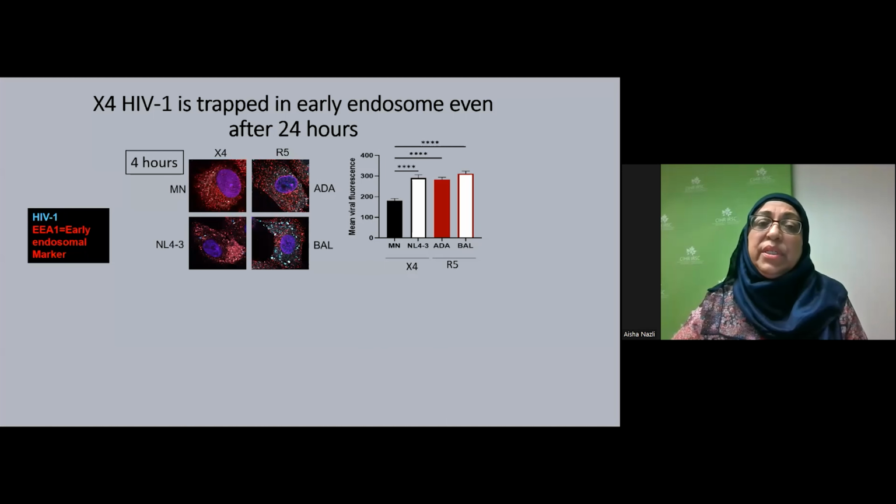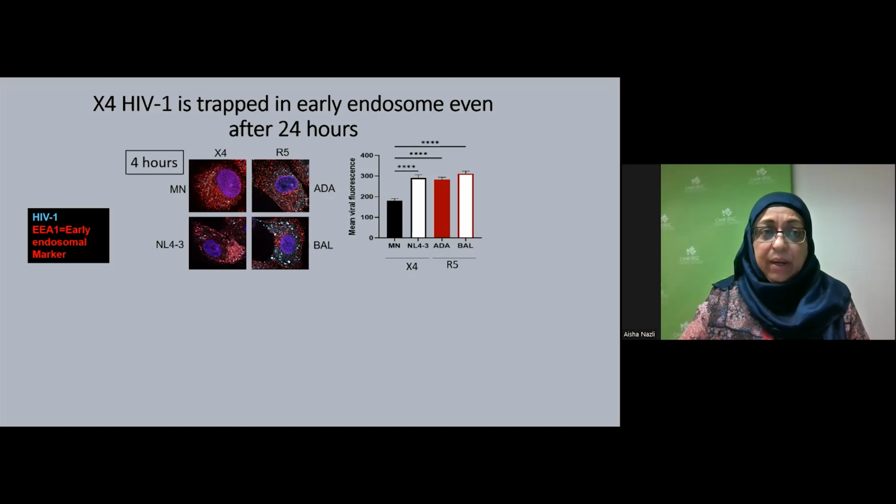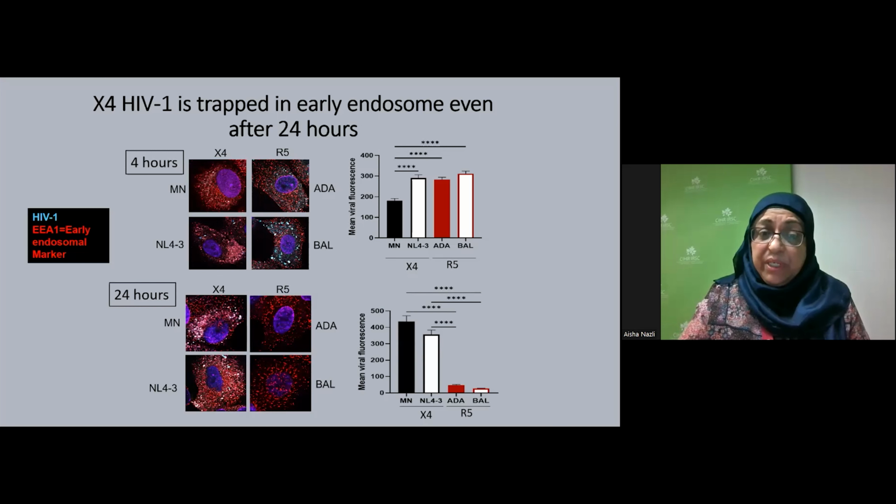So we use different strains belonging to X4 variants and R5 variants. And at 4 hours, we fix the cells to see if the viruses are entering into the genital epithelial cells at the same rate. And you can see here in the graph that almost all the viruses were entering into the cells at the same speed. At 24 hours, there was a completely different story.